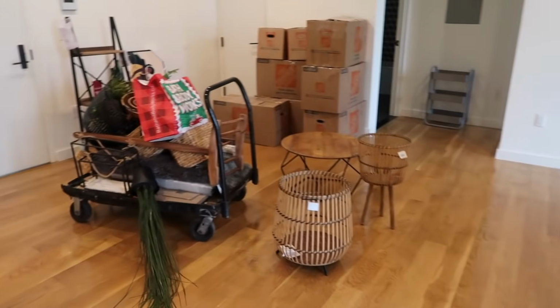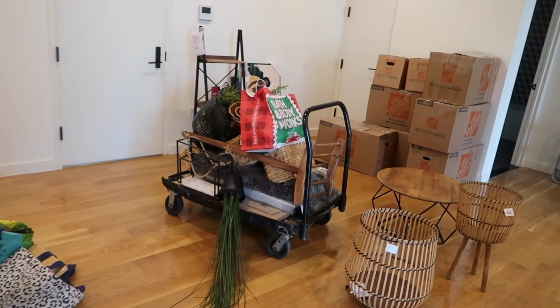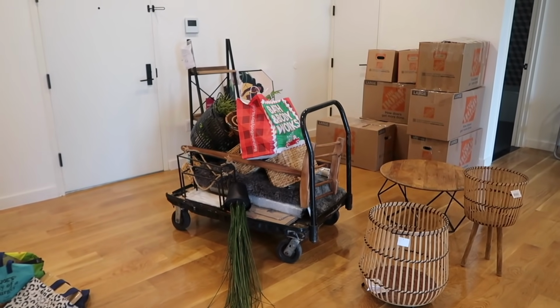And I have a few more things like my mirror and stuff. What I'm gonna do by myself today is try to bring all the small stuff. And then he'll just bring the big boxes. It's like my Keurig and all that kind of stuff I put in a box. And that box is super heavy, so I need him to bring it.